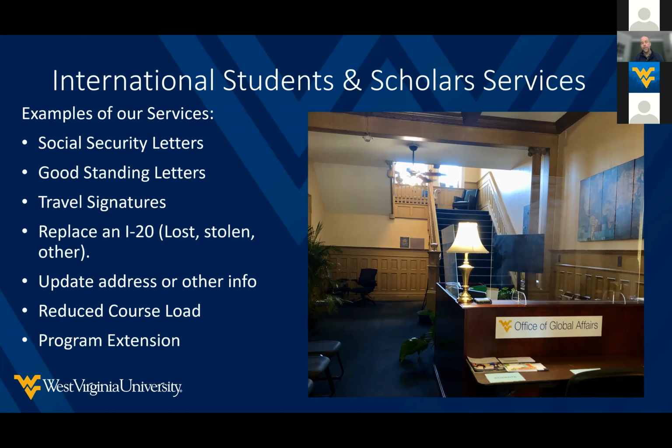You can update your address or other info with us. When you do Sevis Check-In, it's going to ask you for an updated physical address. It's required in the US by regulation that you have an updated address at all times, and you're required to update us within 10 days of changing an address. So if you have any type of address update, you move from one apartment to another, please let us know. It is a physical US address, so if you're staying somewhere temporarily, that's okay. Just update us again, but it is a regulation that the government know what your US physical address is. So please update us as soon as possible.